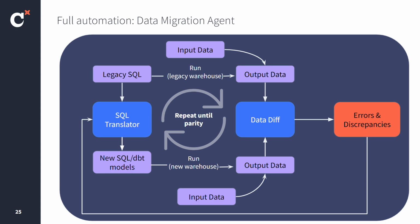So for example, I have these procedures that look like that, and they build data incrementally. Do I want to translate them into an incremental model, or into a full rebuild model? Some of these patterns can be supplied in this process. But ultimately, it still comes down to decomposing it into simple blocks.